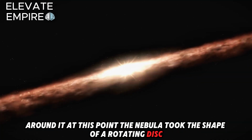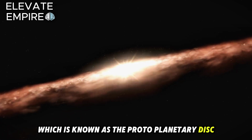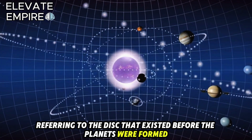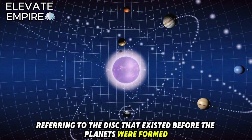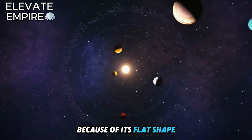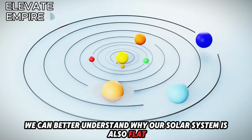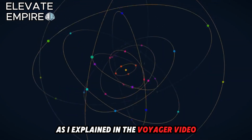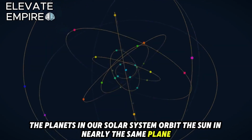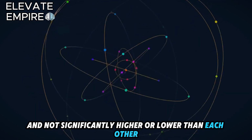At this point, the nebula took the shape of a rotating disk, which is known as the proto-planetary disk. Proto means before, referring to the disk that existed before the planets were formed. As shown in the animation, this is what the disk looked like. Because of its flat shape, we can better understand why our solar system is also flat. As I explained in the Voyager video, the planets in our solar system orbit the sun in nearly the same plane, with their orbits aligned and not significantly higher or lower than each other.